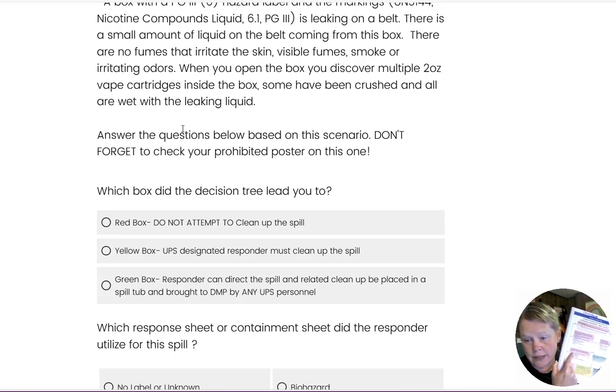Come down to this one. We already discussed that it's something that is allowed in our system, but it's not one of these that we aren't allowed to clean up. Obviously not an edible liquid, so we're going to end up down here in our yellow box. We're going to have a designated responder be the one who is cleaning up this package.